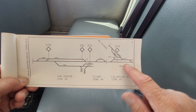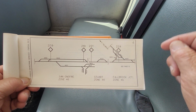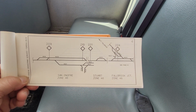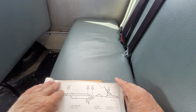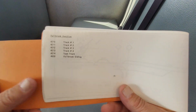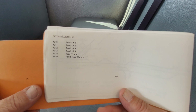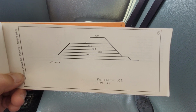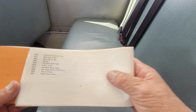And then we come into Fallbrook Junction. This is Camp Pendleton. The line is severed past this point nowadays. But back then it shows that it still went to Fallbrook, the original right-of-way for the Santa Fe, way back when. Next we have the tracks at Fallbrook Junction. I think it's now known as the Oceanside Yard. There's Fallbrook Junction. Next page is Oceanside.